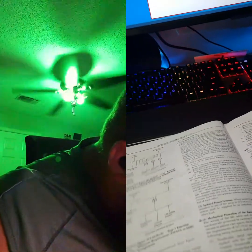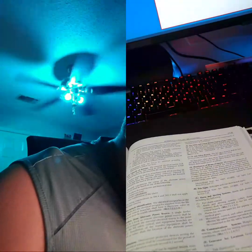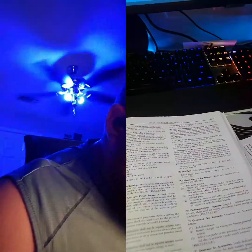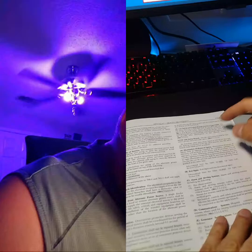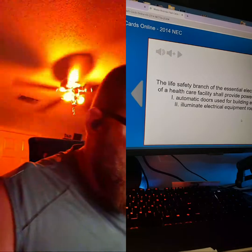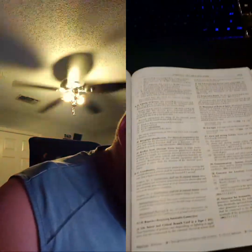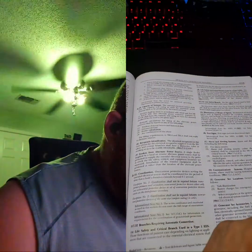No, I don't think so. Passageways, stairways, and landings. We could see if automated doors is here as well. Yeah, it says automatic operated doors used for building egress. Does it say there used for building egress in the question, or does it say automatic building doors? Building egress would also be covered. The electric room isn't really life safety. So it might be both.